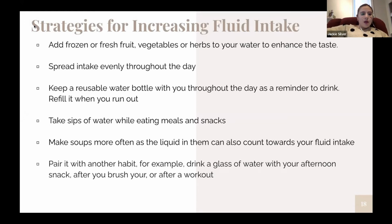Some strategies for increasing your fluid intake. I know a lot of people struggle with this. If you're not a water person, don't really like the taste of water, you can add frozen or fresh fruit to the water. You can do lemon or lime slices, fresh mint, cinnamon sticks, cucumber, watermelon, herbs to your water to enhance the taste. And I do this all the time. I love it. It makes it taste like a nice juice. It makes it refreshing. It's really good.